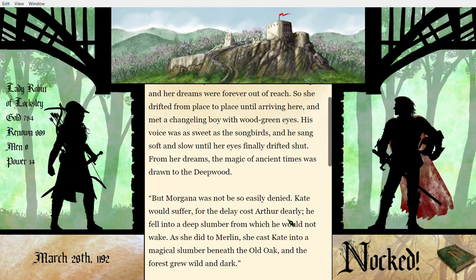Anyway, Kate would suffer for the delay caused Arthur dearly. He fell into a deep slumber from which he would not wake. As she did to Merlin, she cast Kate into a magical slumber beneath the old oak, and the forest grew wild and dark. Oh, right.